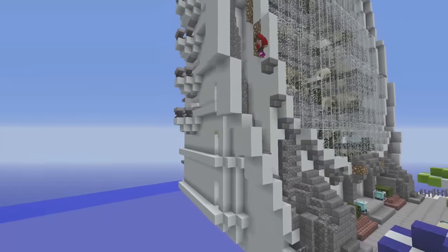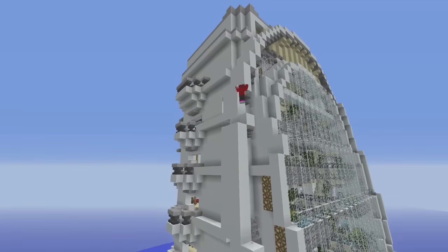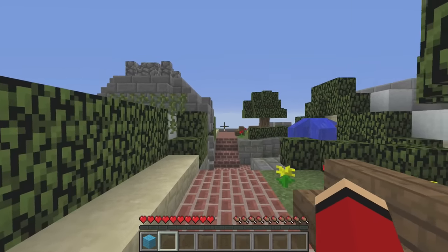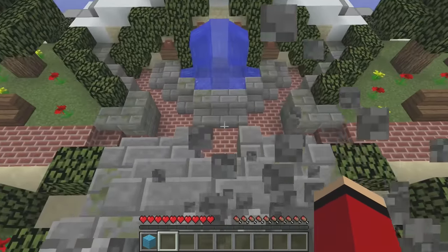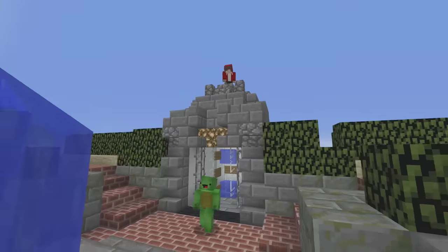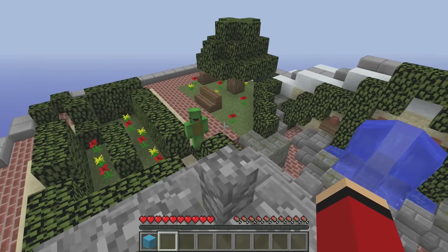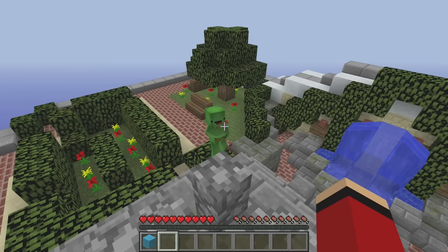That's incredible! Woohoo! Yahoo! No way! You're going higher and higher! I'll keep climbing! Aw, that's fine, though! I can follow you in the elevator! I'll catch you soon, JJ! I'm coming for ya! As soon as I'm out of this elevator, I'll get you! Oh, you're here! I got you cornered! Where'd you go? There! Up here! I've got you now! If you're gonna concede, you should do it now! Are you ready? I'm coming for you!